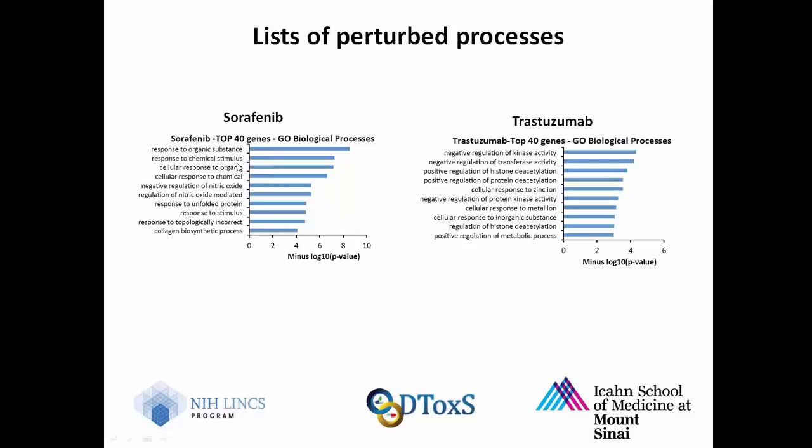The GO biological processes that are altered by these top 40 genes in sorafenib are listed here. The ones that are altered with trastuzumab are listed here, and we can see some encouraging things here, such as kinase activity. Right, this is a tyrosine kinase inhibitor here. Protein kinase activity, etc. But probably the most important thing is not these particular processes, but that we're currently working on building the relevant networks.